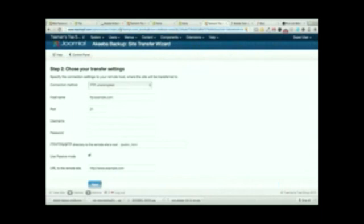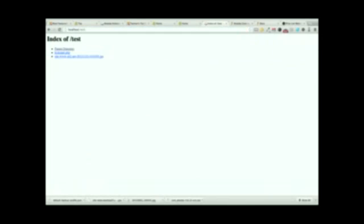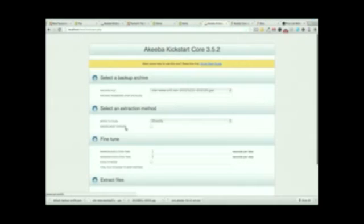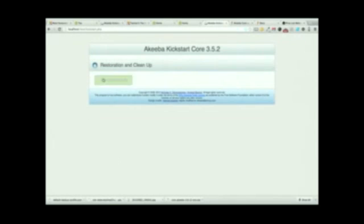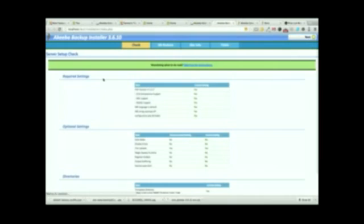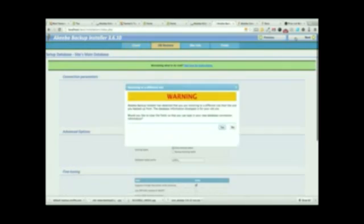So the way it works is straight after... let me just extract this. When you do the Site Transfer Wizard, after it's copied the files across, it loads up the new server, does the extraction automatically for you, and then loads the installer. And click Next. So it automatically puts in the file in there as well. Technically it's doing it a different way, but the same idea.